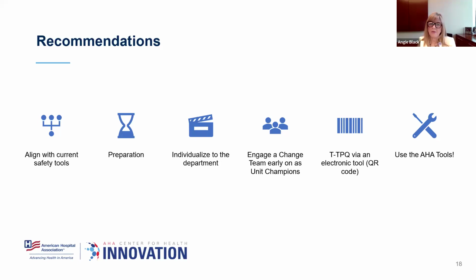We also spent a good amount of time preparing and incorporating change management techniques for the implementation by creating a work plan. We individualized the activities and content to be more specific and relevant to our practice area. We created our own scenarios, scripts, and videos for the SBAR, brief, huddle, and debrief.